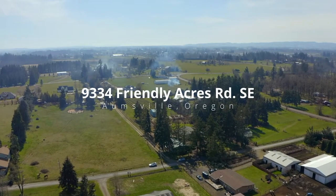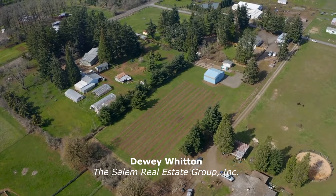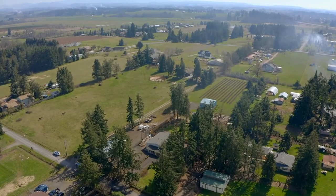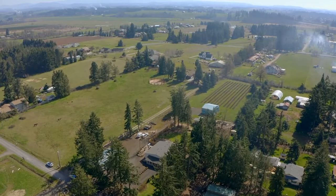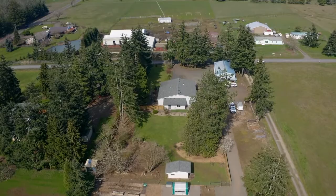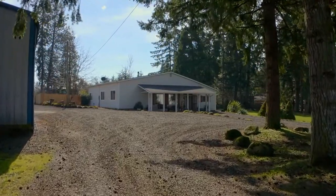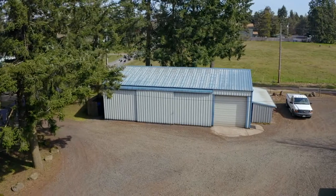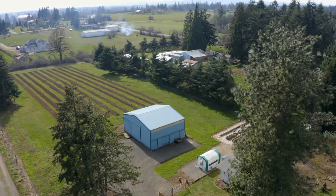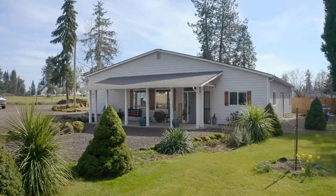Welcome to Friendly Acres, a special property situated on nearly 3 acres, an ideal place for your hobby farm. Grow your favorite crops on more than an acre of irrigated fenced farmland. You'll find a gorgeous home, a large shop for any number of uses, a barn with a tack room and hayloft, and plenty of room to connect with nature.